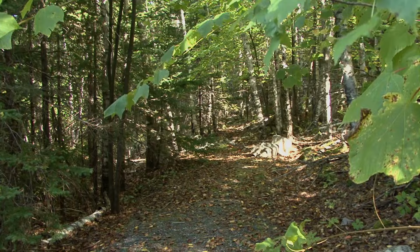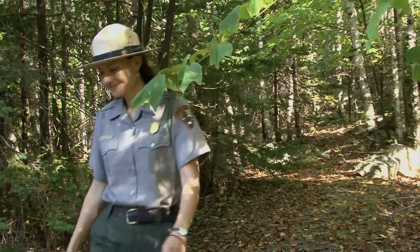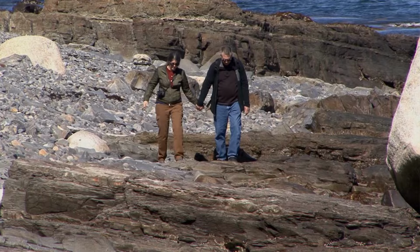Sonia Berger is the chief interpretive ranger at Acadia. She is deeply familiar with the park's geology, ecology, and history. More than any other park that I've visited, or more than any other park I've worked in, Acadia presents such a diversity of activities, of things you can do, of things to learn. It really is a sea to summit park where you can go down to the intertidal area and just be amazed at the diversity of life in these small pools under such extreme conditions.